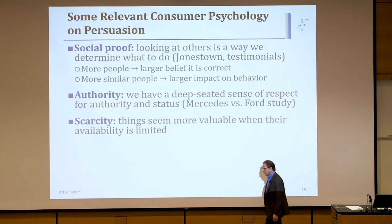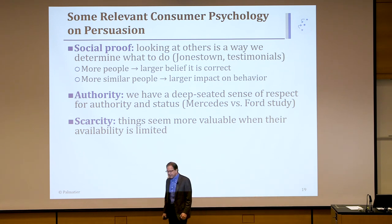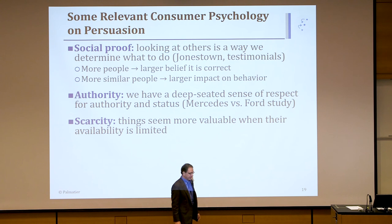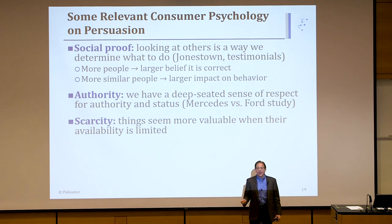Another thing we look at is scarcity. Firms use this all the time. If you feel there's not many left, it forces you to want to buy one now, or if it's hard to get a hold of. They do this on toys at Christmas time. Very often they ship all the toys to a store, and in the back room of a toy store, there might be 10 boxes of a certain type of toy.